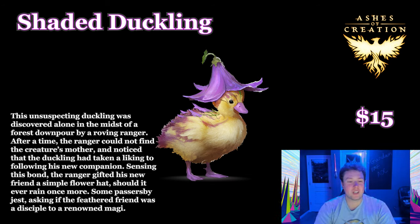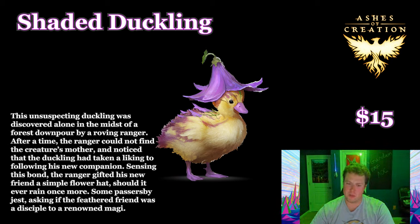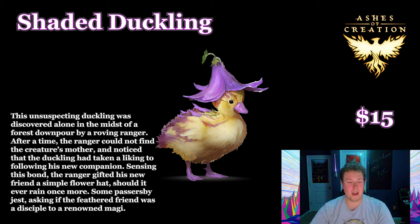The unsuspecting duckling was discovered alone in the midst of a forest downpour by a roving ranger. After a time, the ranger could not find the creature's mother and noticed that the duckling had taken a liking to following his new companion. Sensing this bond, the ranger gifted his new friend a simple flower hat, should it ever rain once more. Some passers-by jest, asking if the feathered friend was a disciple to a renowned mage. That's fun.